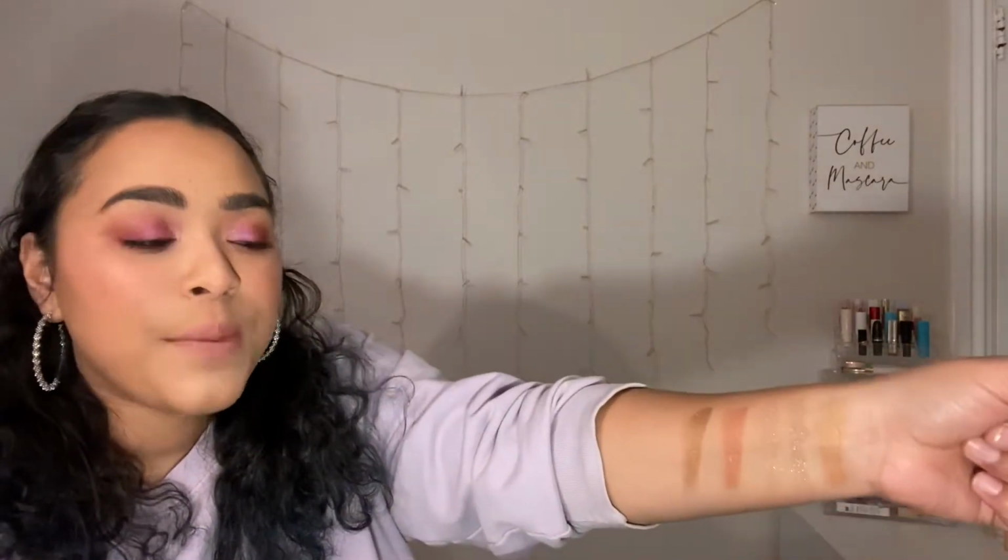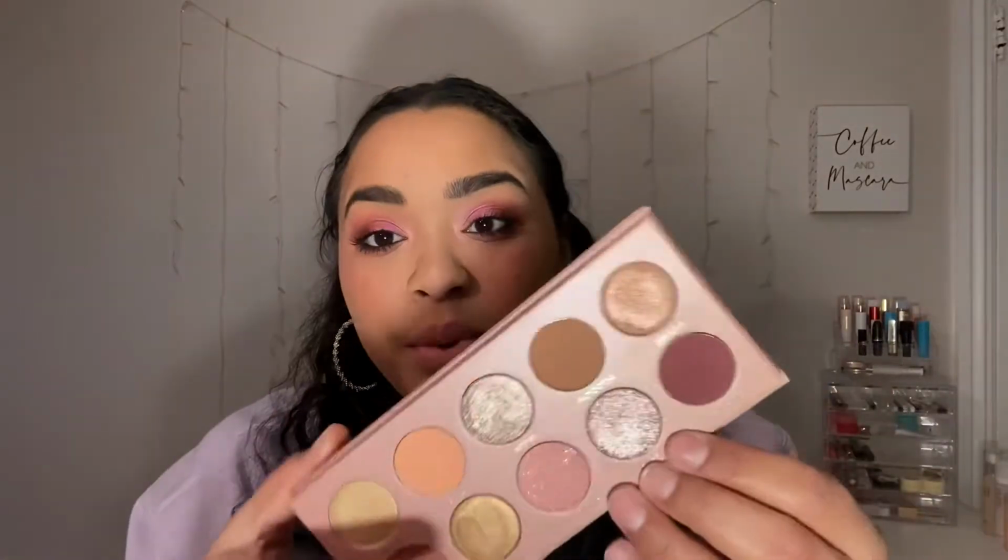And so I really love all the formulas. The formulas are buttery, creamy, super, super nice. I don't know if technically they're called pressed glitters, but the ones that are more like pressed glitters, these 2 here, go on the lid so, so nicely. You use your finger, you can spray your brush, whatever it is, they go on really, really nice. And so the formula for all the shimmers are just stunning.